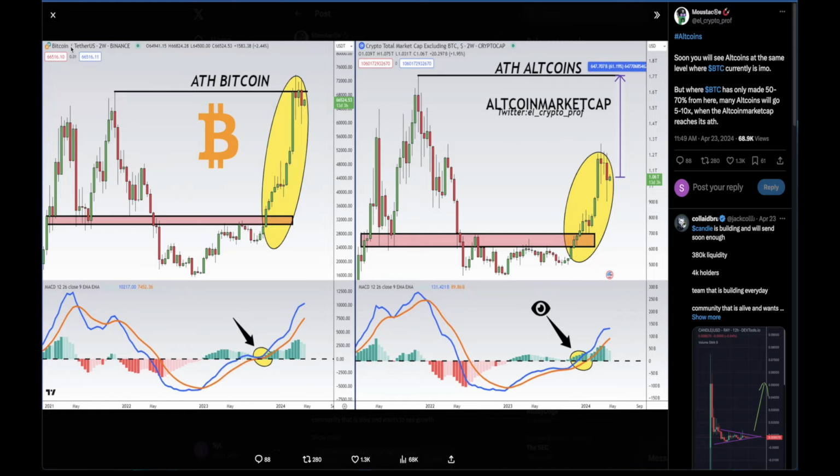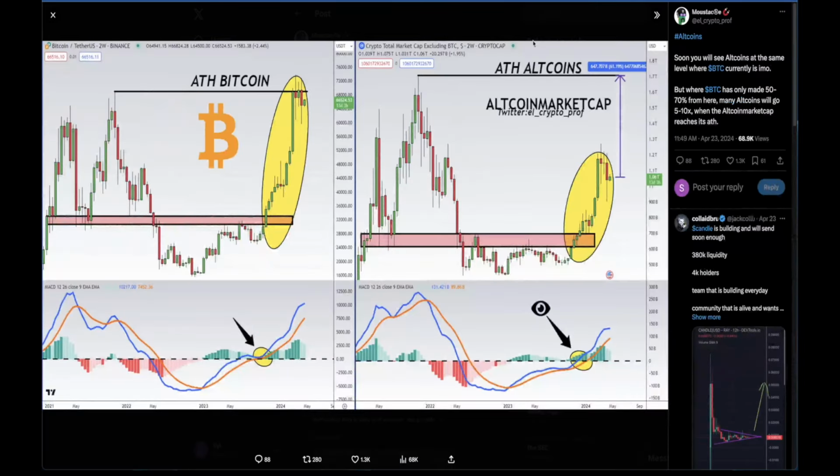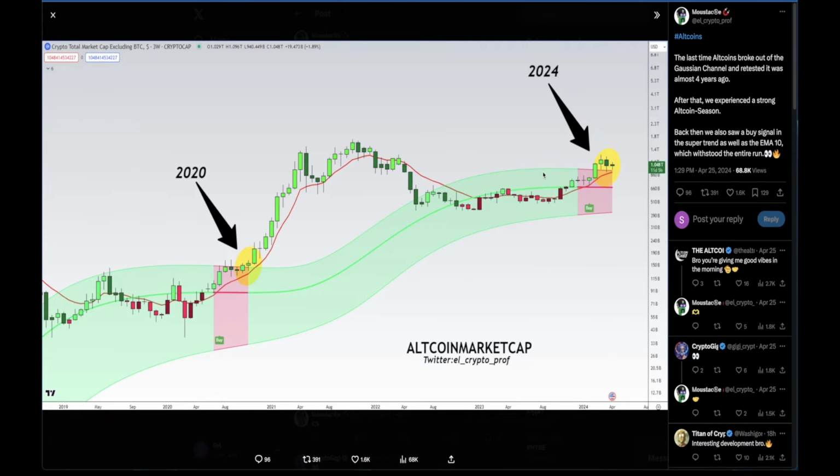And by the way, this Bitcoin chart was a 2-weekly Bitcoin chart, and this chart is total market cap excluding Bitcoin, which means it's including Ethereum, on a 2-weekly time frame. The last time altcoins broke out of the Gaussian channel and retested it was almost 4 years ago. After that, we experienced a strong altcoin season. Back then, we also saw a buy signal in the super trend as well as the EMA 10, which withstood the entire run. So guys, let's have a look at 2020, right?